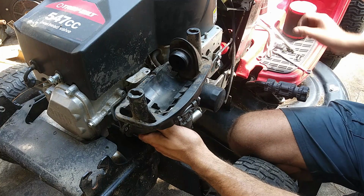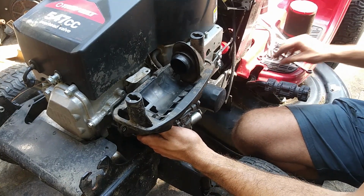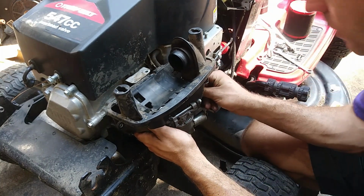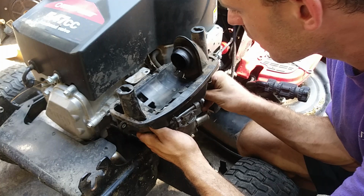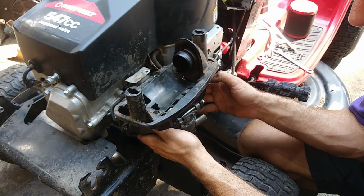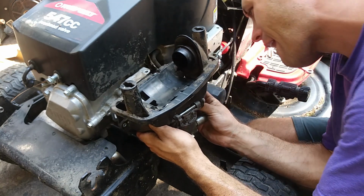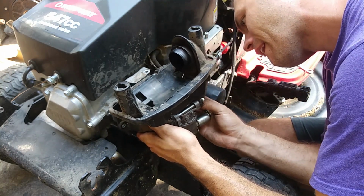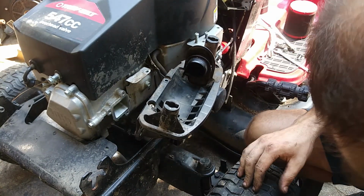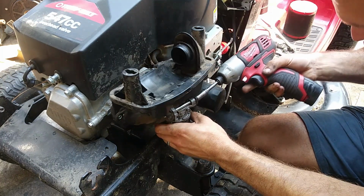Good news is I don't feel any leaks so far from where I pulled that piece off. I don't know if I call it a poor design, but literally that 90 degree is just wedged in there. It's not even screwed in there. Alright, so let me grab my 10 mil. We'll put all this together here.